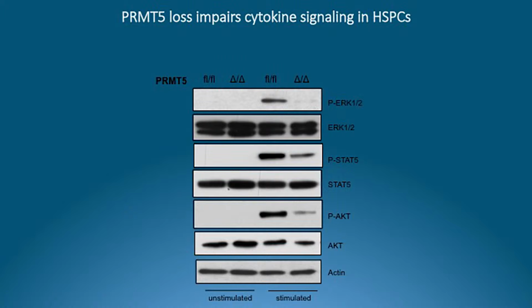So we've investigated the mechanism by which PRMT5 has this effect in hematopoiesis, doing RNA-seq studies from HSPCs. What we found is the number one pathway that comes up is cytokine signaling. We then began some studies looking at the response of the stem cells, the progenitor cells, and the differentiated cells to cytokines, and we found a profound defect. If you add these cytokines to the cells and you look for activation of the JAK-STAT pathway, the MAP kinase pathway, or AKT, you see a dramatic decrease in the amount of phospho-STAT5, phospho-ERK, and phospho-AKT, showing a very severe defect in signaling.